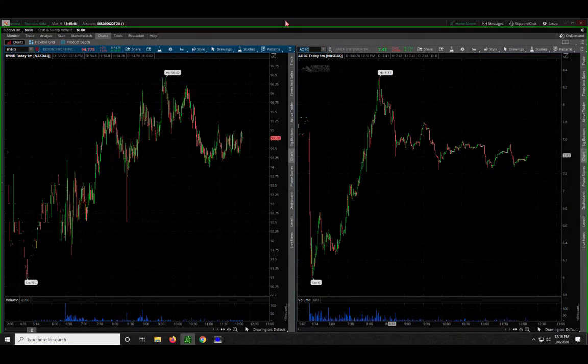Hold on one second. I think I could get one more pop here. Let me go right there. I got it. Oh, come on. They only gave me $14 on that one. That sucks. I should have deserved more.